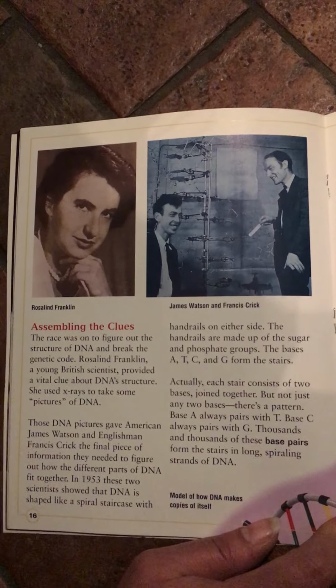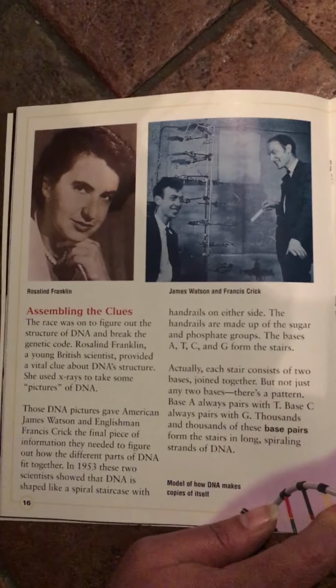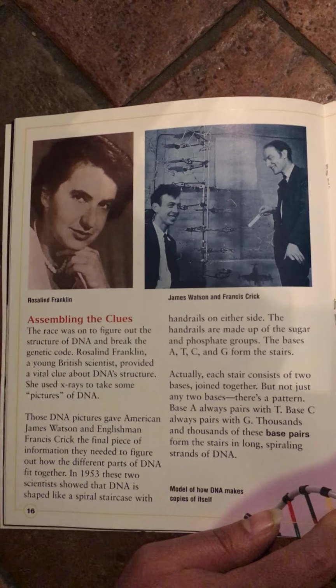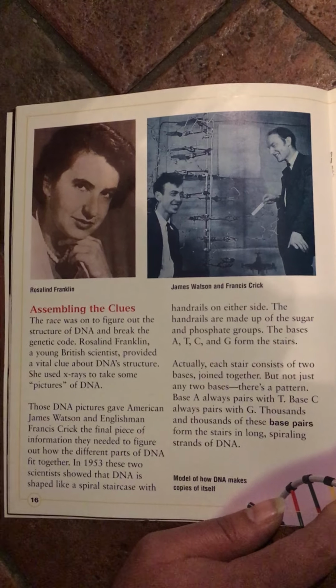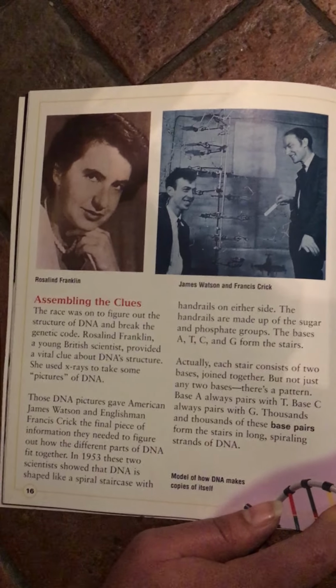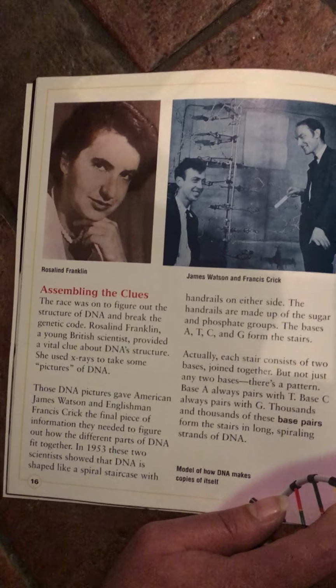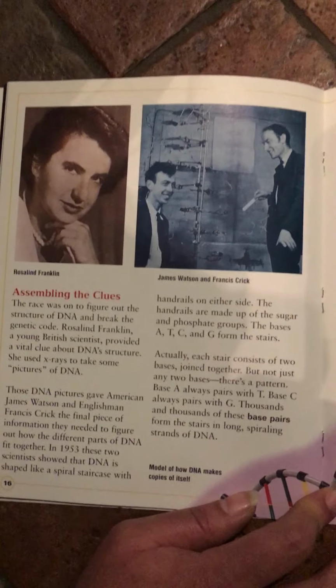Assembling the clues. The race was on to figure out the structure of DNA and break the genetic code. Rosalind Franklin, a young British scientist, provided a vital clue about DNA structure. She used X-rays to take some pictures of DNA. Those pictures gave American James Watson and Englishman Francis Crick the final piece of information they needed to figure out how the different parts of DNA fit together.